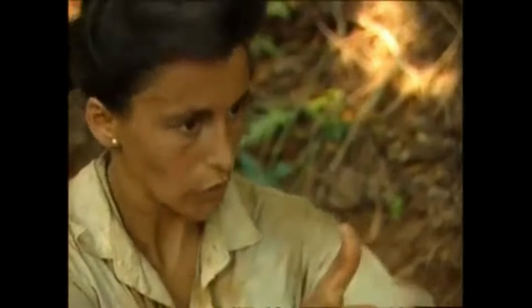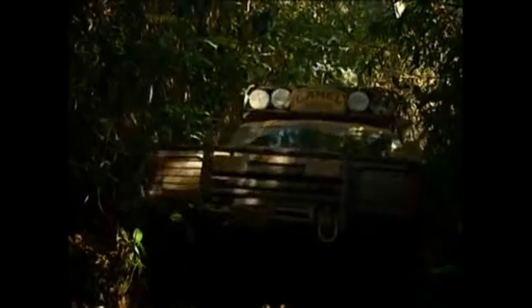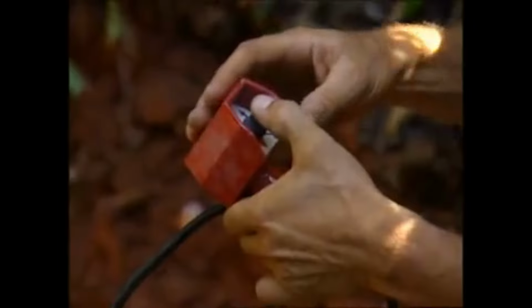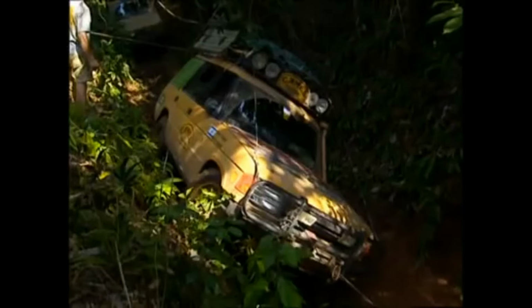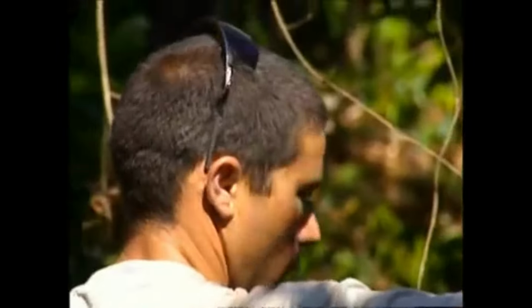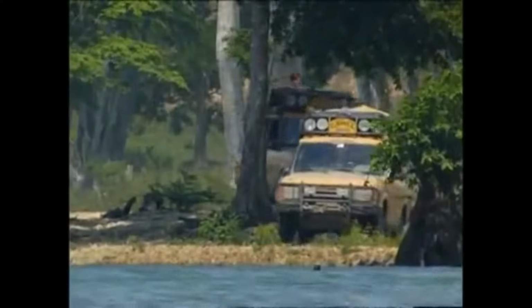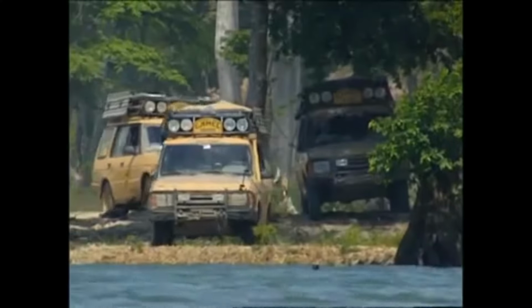The team step up a gear. One rut is too deep to fill, too wide to bridge. The Israeli car is its first victim. Even with the trail cleared, the jungle swallows cars and their drivers whole. Convoy. To them, the impossible had just been achieved.